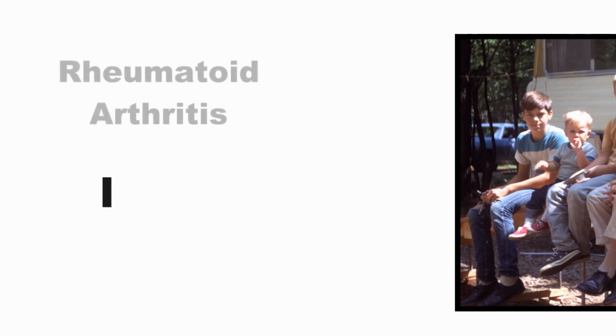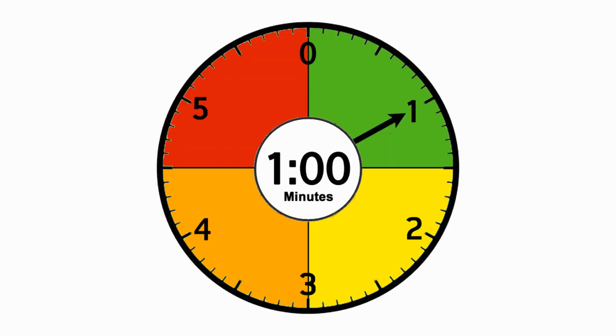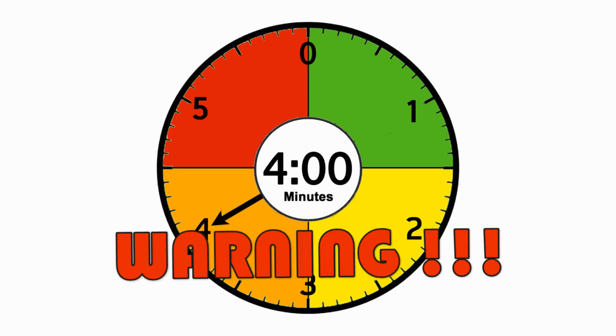My RA showed up when I was 13 years old on my left ankle. Even today, my ankles are probably the biggest limitation to my day-to-day activity. Whenever I'm on my feet, the timer is running and I'm planning out the most efficient way to do what I need and look for where to sit down next. These days, more than 5 minutes or so is when I know that real trouble is perilously close.